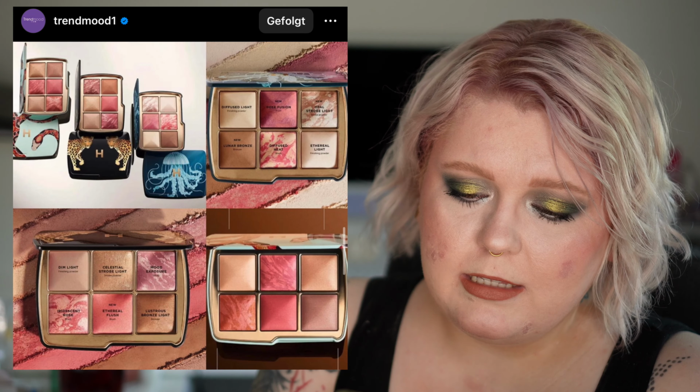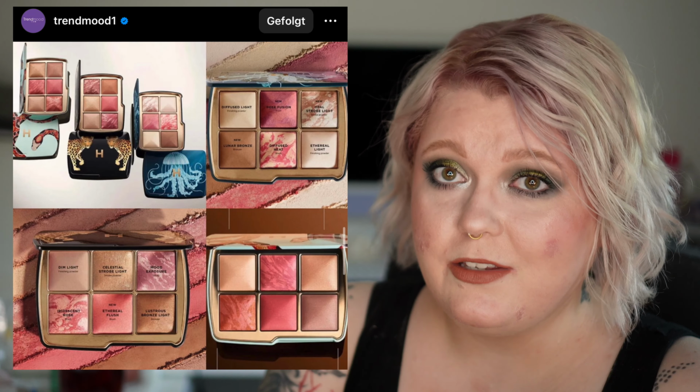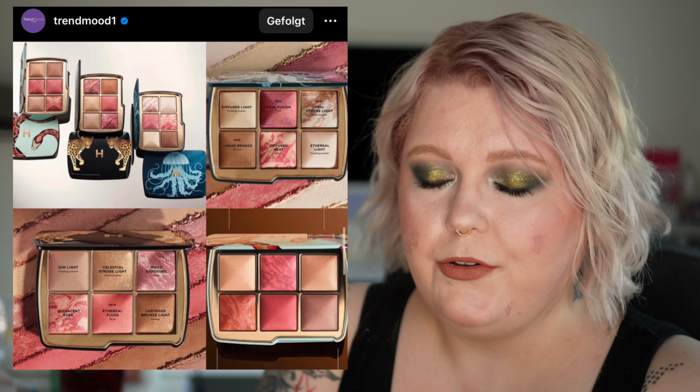The snake one is the darkest. Yeah, it is the darkest version, and this has actually 5 new shades, so that's a good deal. And jellyfish has 3 new shades, which is fine to me.